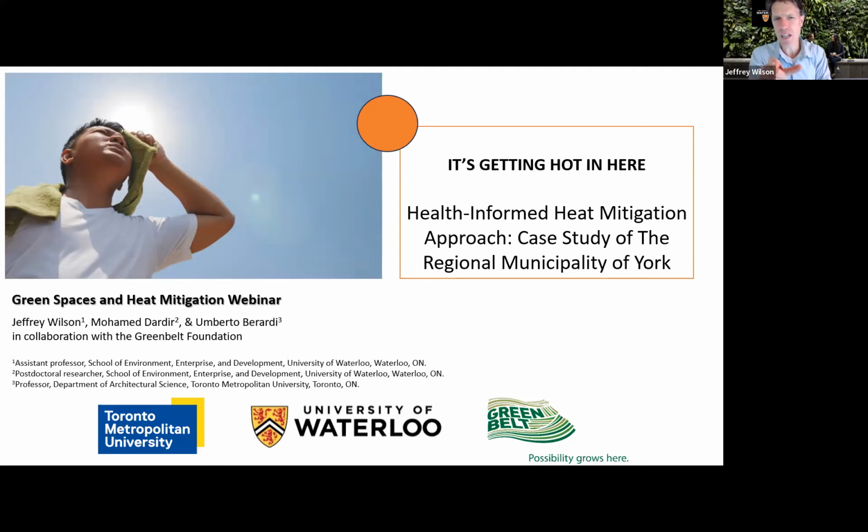The other interesting thing about that work, and it was data that they got from Environics, is that you could look at other variables and you could distinguish between park users and non-park users. So that's an example of one way you could try to tease that out.